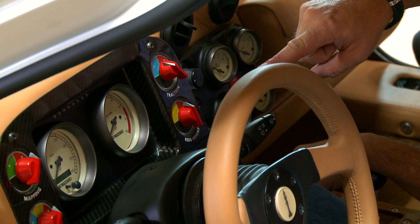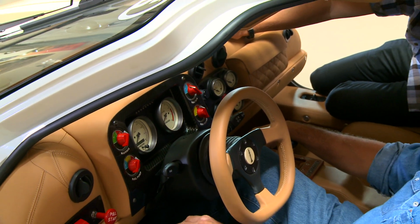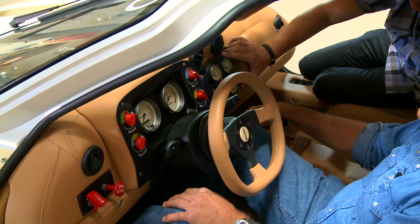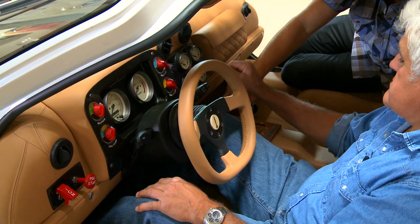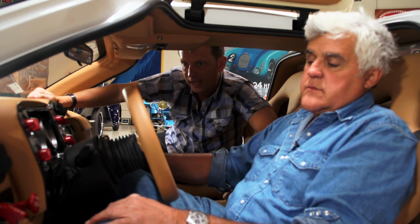I kind of like the pull start. It's quite fun. You flick the button, you feel very much as though you're in a fighter plane. Obviously all the normal gauges. The air conditioning does work, but you'll like the gearbox. Actually, it's very precise. It's still nice to get into a manual gearbox once in a while.